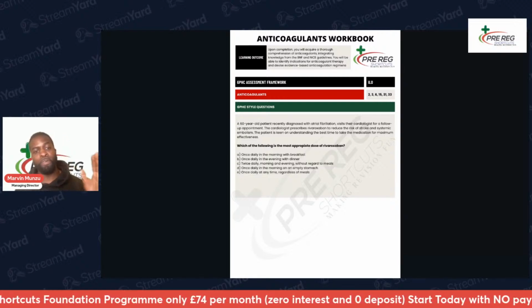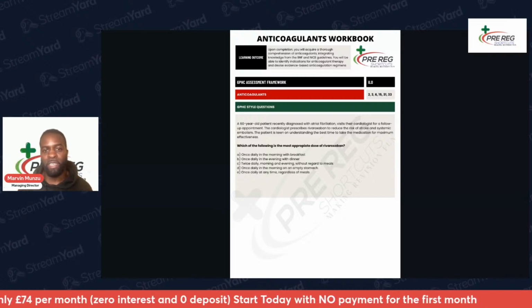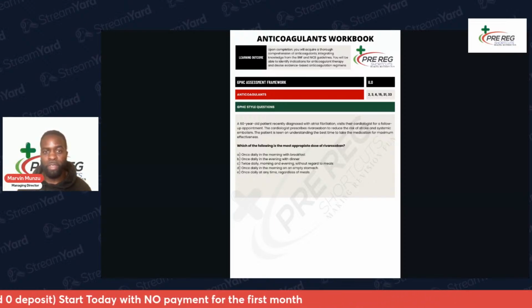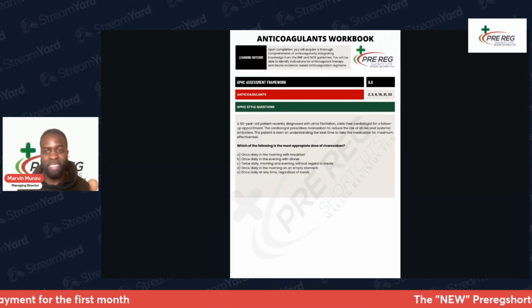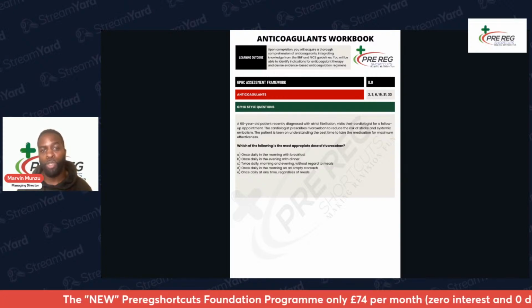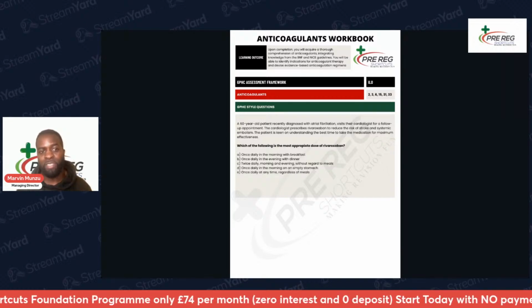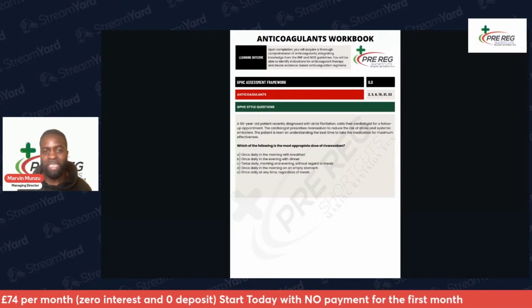So what makes Preregshortcuts' supervisor program different is it's very interactive. The tutors have a separate Telegram group. They've got separate program modules. They've got live drop-in sessions so that they can drop in at any time and get some help. So it's a community, right? It's an interactive community for tutors, so tutors don't feel left out. And it shows you all the subjects and the live sessions they do, like how to facilitate the trainees' learning. It's all to support you.